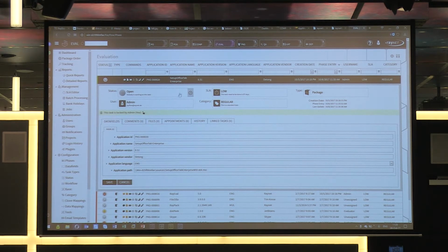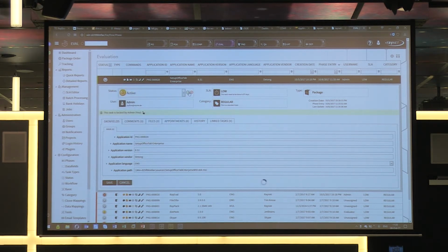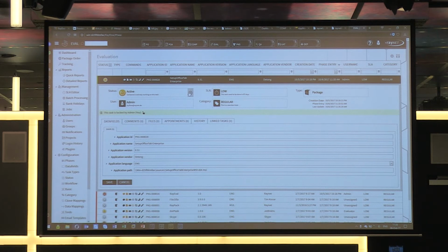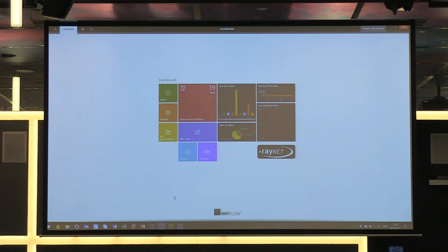visible. Now, while the package is assigned to me, I can also change its status to active, so that it's then shown in the overview that the package is being actively worked on, and later you can use the tracking view to have a look on all of that. And at the end, I will have to do some work on that. So I'm in the eval phase, and like I already announced, I will use RayEval to that. And this brings me to our RayFlow client, the desktop version, which has this integration with the tools.